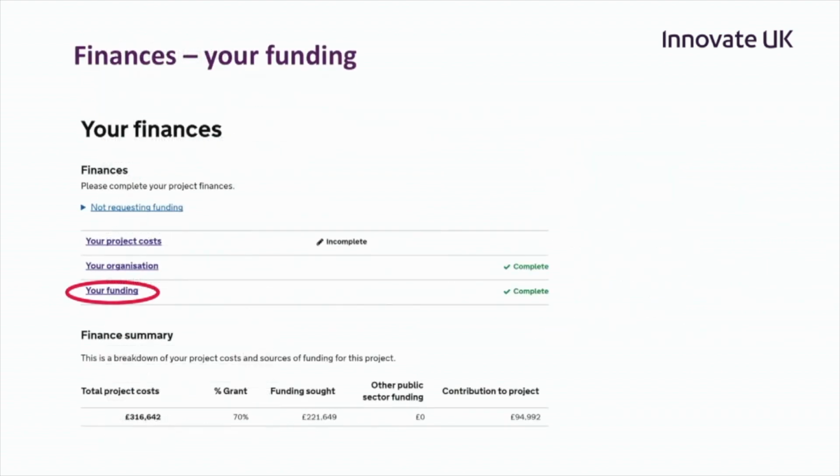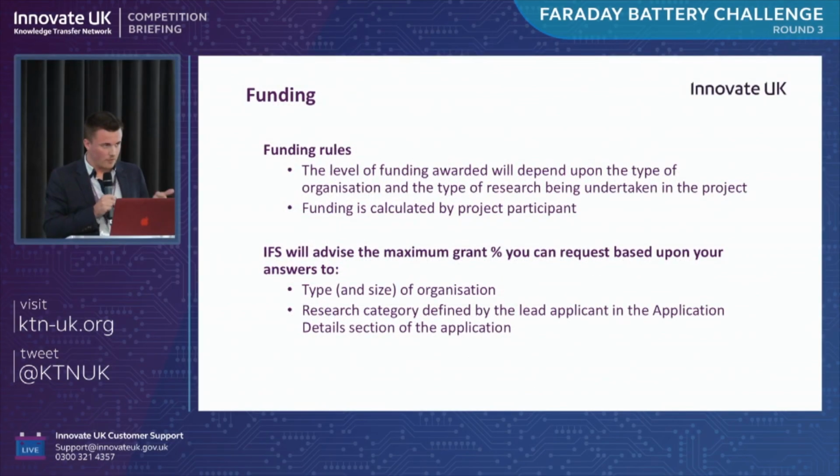And the final area of the finance section is your funding. Now, the level of grant that you can receive from Innovate UK depends on 2 factors, really. It depends, firstly, on the type of organisation that you are and the size of that organisation, and secondly, on the type of research that your project actually represents. And the Innovation Funding Service will calculate your grant based on these 2 criteria.